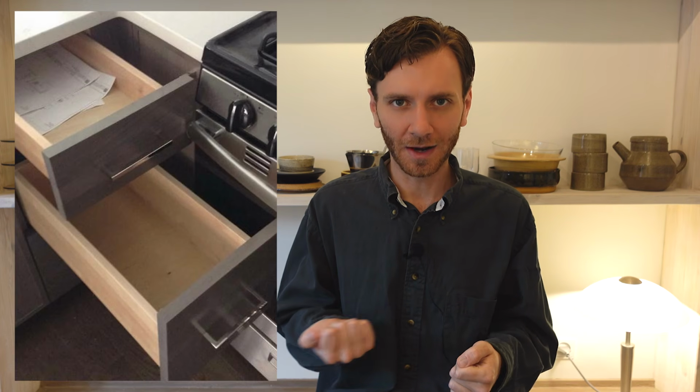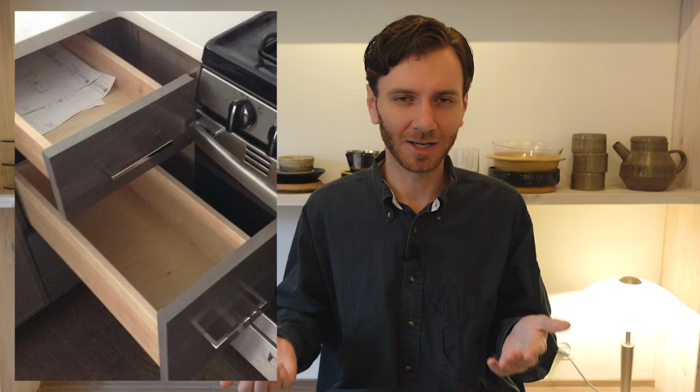Also, if on either side of the corner you need to have an oven or a dishwasher or drawers, something that opens out, then you run into this terrible situation where you can't open two things at once. And it's just really impractical.